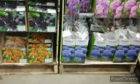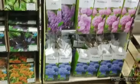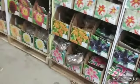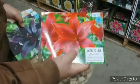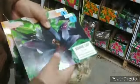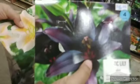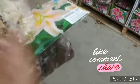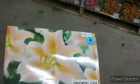But look at that down there. That's beautiful. Hydrangea. Okay. What you got in your hand over here, Apache? Oh, Asiatic lily. Oh, okay. What else you got? Oh, purple one. Is that purple? You see that? Number four in those. Okay. Thank you. That's beautiful. I think we have some of those already pre-planted.